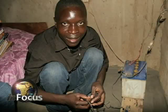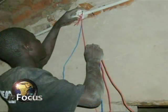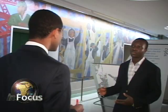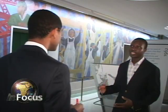And now you have electricity at home. Are you supplying electricity for the whole village or just for your household? Now I have electricity at my home, and people from other areas come to charge their mobile phones at my house. And through some donations that people made, I managed to add a solar panel to the windmill, so when there's no wind but there's sun, the electricity can still be there.